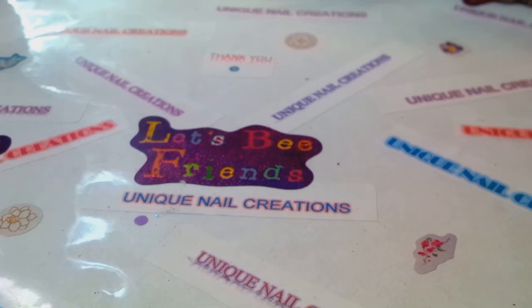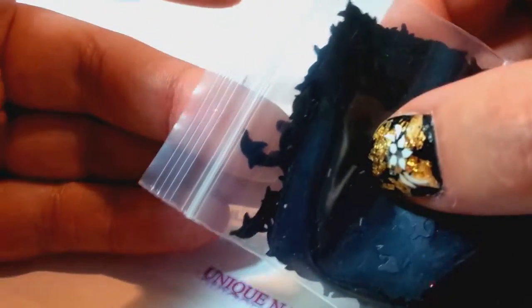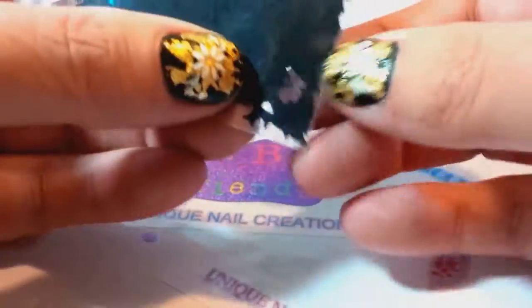She also sent me some samples of these black matte dolphins, which I think I'm going to get because I love these.